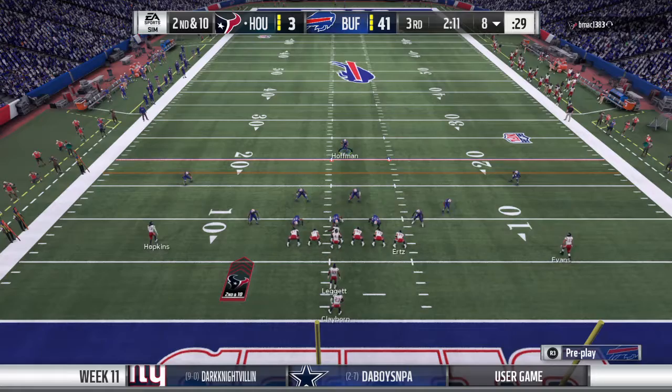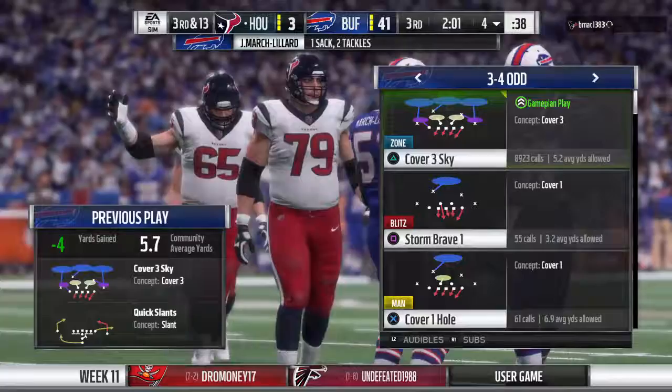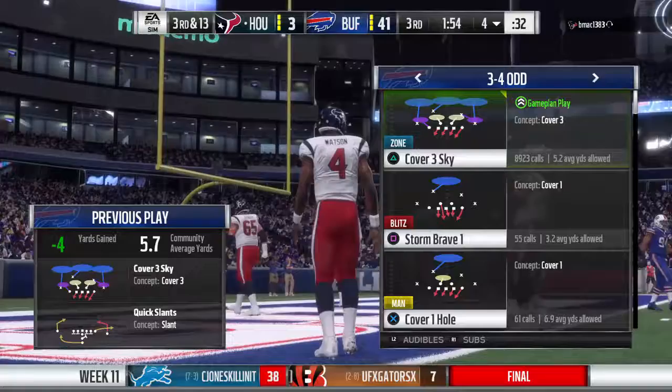Looking to throw on second down. Watson eluding the pressure. And he goes down. It's a sack. They get him back at his own 3-yard line. My man, it's been a rough night for that offensive line, and it's only getting rougher. 5 sacks now that they've given up in this contest so far.